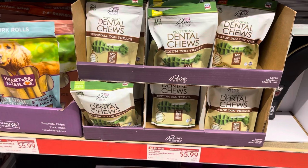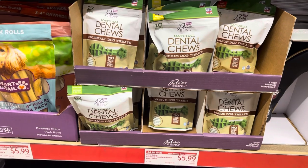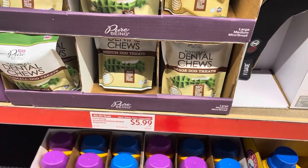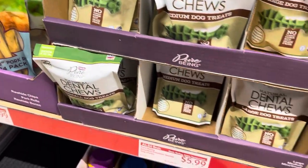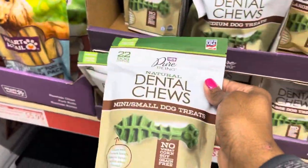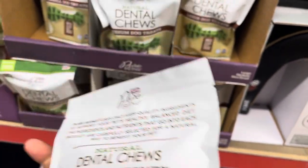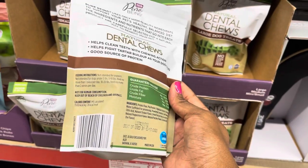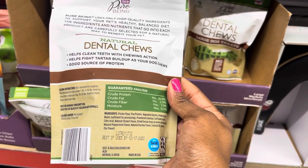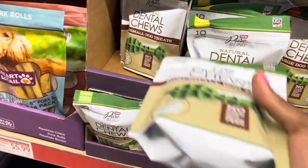If you have pets, dogs, they have dental chews for medium dogs. They have them for the small dogs. And they also have it for the large dogs for $5.99. I haven't tried this brand for my pup. He would be a small dog. I'm recording with my phone, you guys. So we look at the ingredients and what's on the back. That's what they have here.